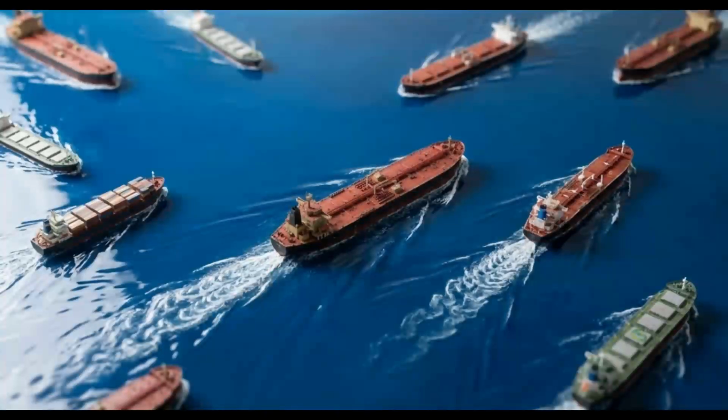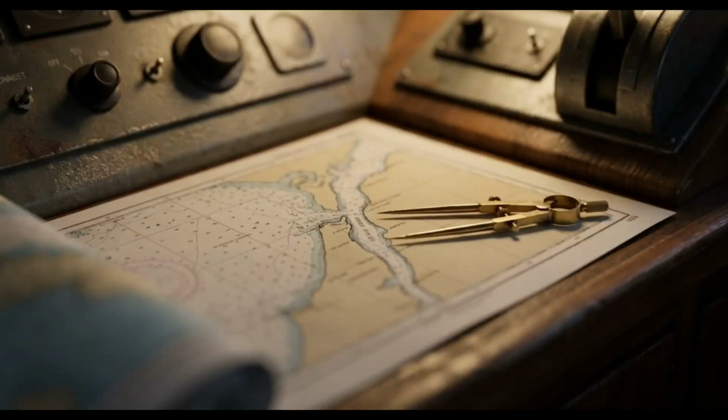The world's economy is constantly in motion, which means it will never be truly secure. History, wealth, and power will always be written on the map, held hostage by its narrowest waters.